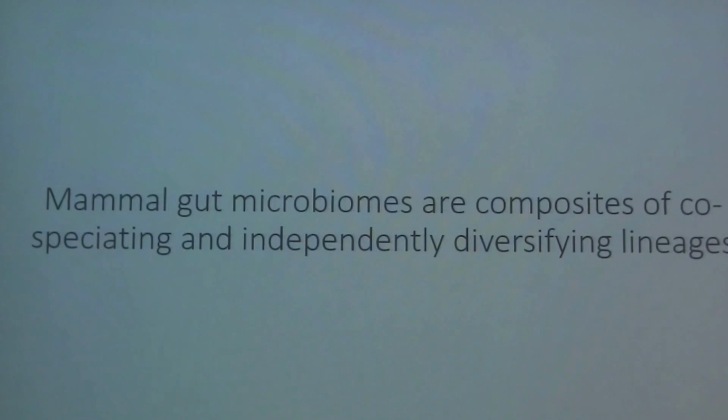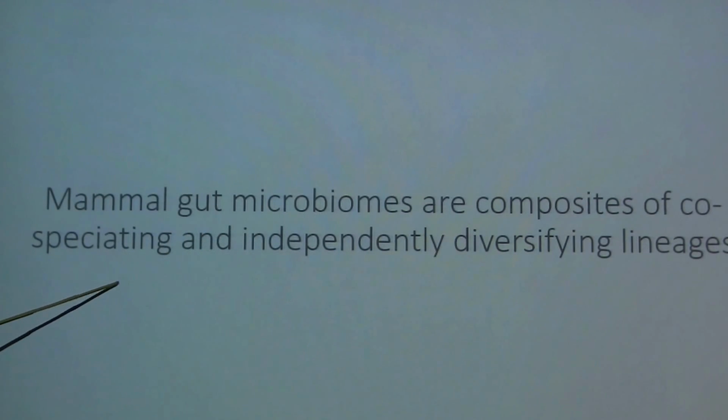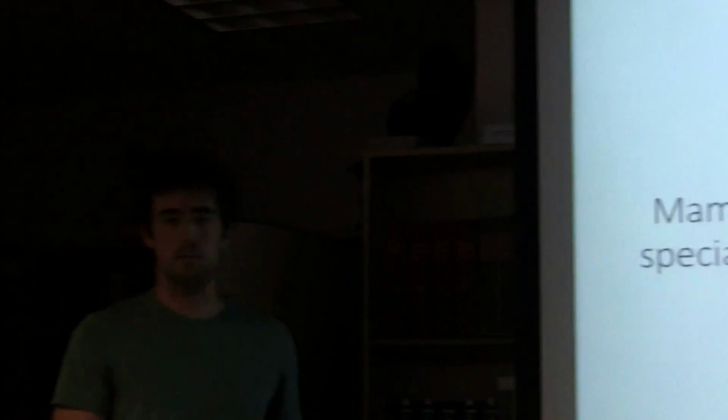That is just an introduction to get to the point that our hypothesis going forward is that mammal gut microbiomes are really composites of co-speciating and independently diversifying lineages. Some gut bacteria are maintained strictly within host lineages, whereas others seem to be able to move across host lineages.